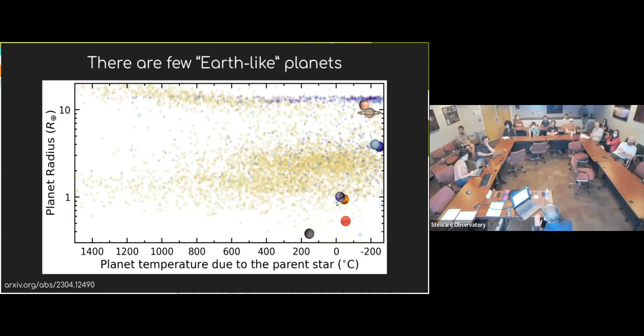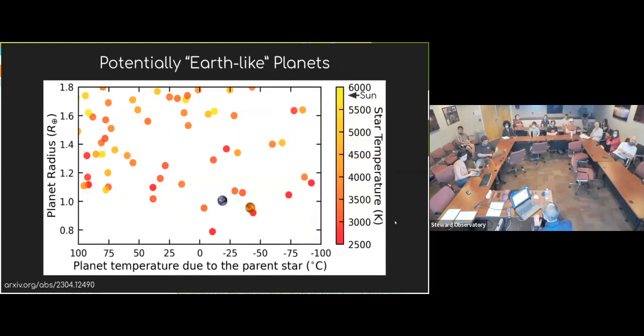Venus would be a bit hotter just due to the parent temperature of the star. Anyway, let's draw a box where we think potentially Earth-like planets could reside: between minus 100 Celsius and 100 Celsius, with a minimum where rocky planets could retain an atmosphere, and a maximum near where the planet radius valley is, where we think that rocky planets become more like Neptune. And so let's zoom in here.